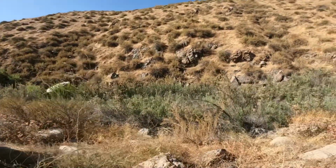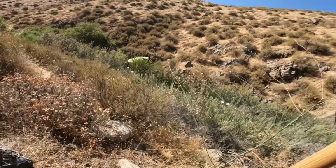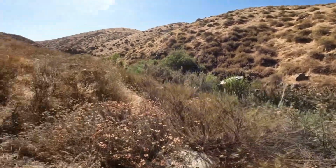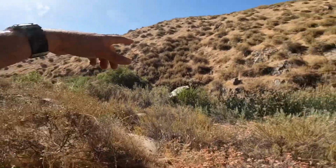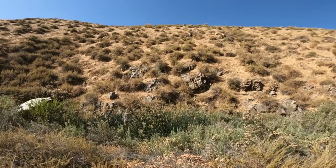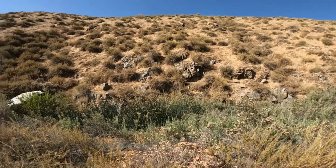All right, guys, this is where the last video cut off at, part one. No, it cut off way up there. You can still see it once you go up above that. Yeah, but remember we had the drone in the air? We saw this white vehicle. Look straight up this cliff. Oh, that's where we were standing up there, huh? We couldn't get to that edge because it was too steep.